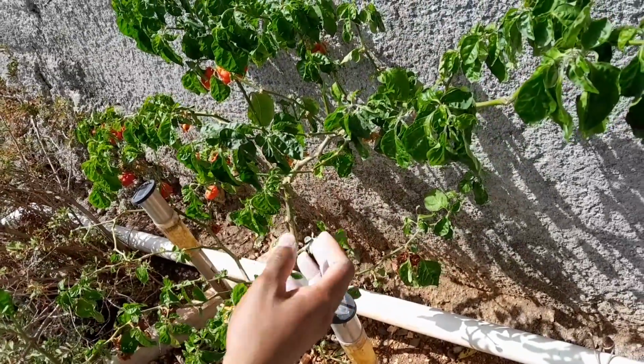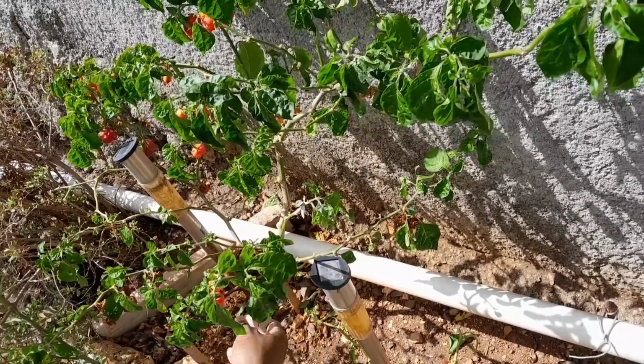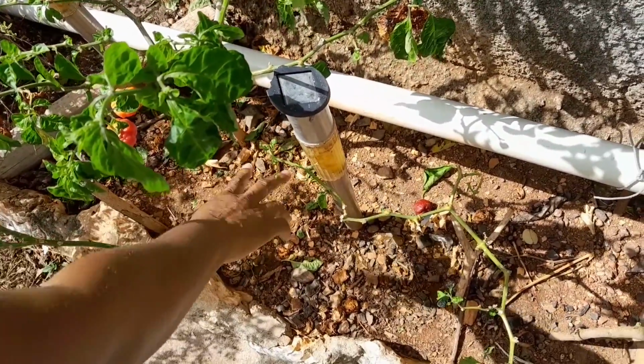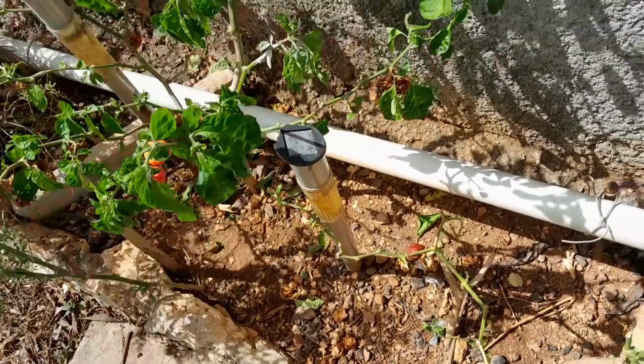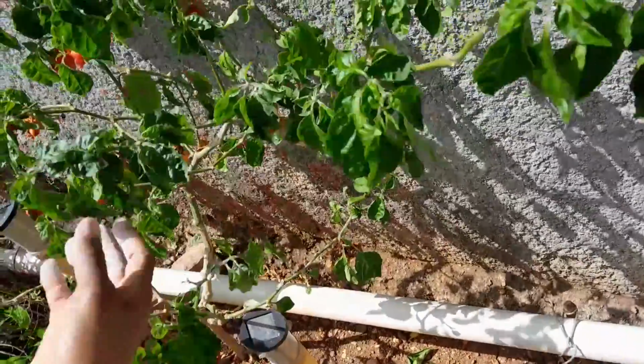And ants also take the eggs on their bodies. So it's better for you to get rid of the ants. You put the baking soda and sugar at the root, so it prevents the ants from taking the white flies up onto your plants, your pepper plants.